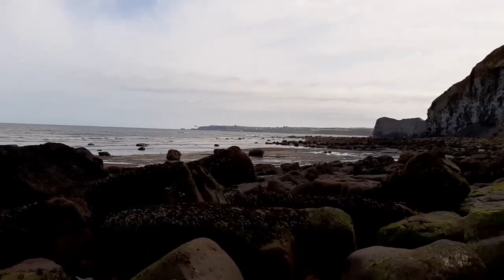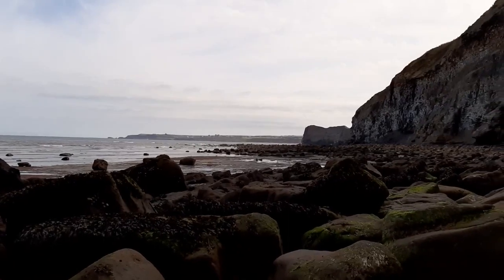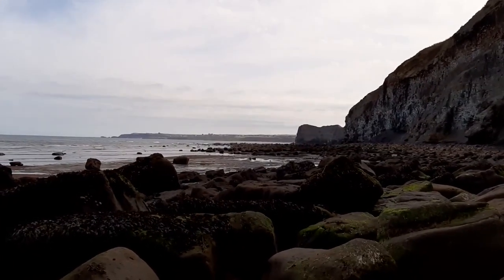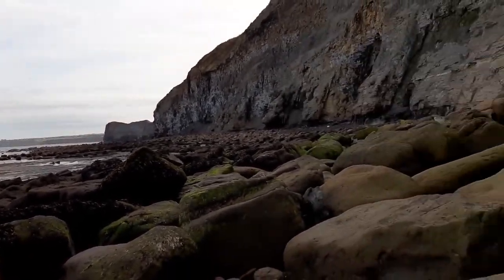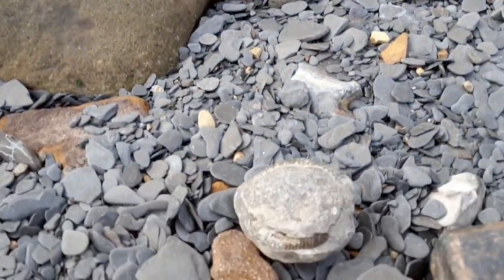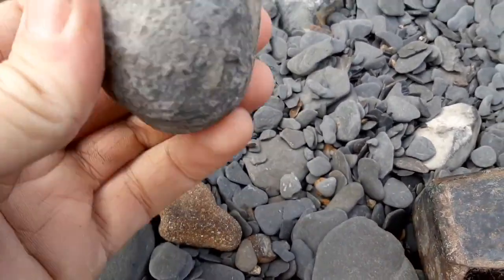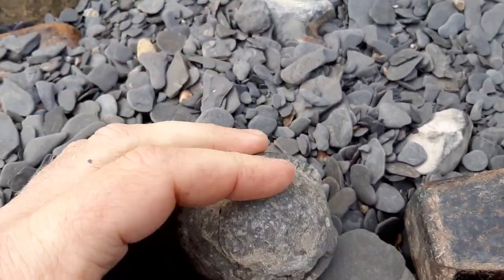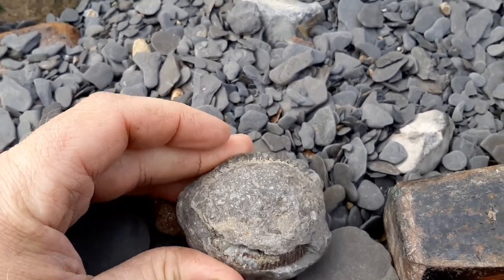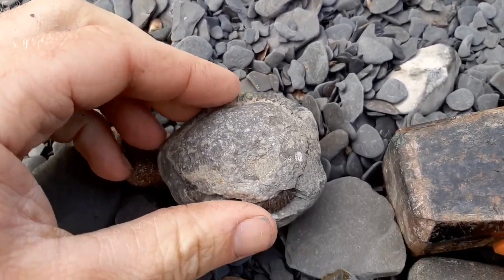I haven't seen too much. Found a few pieces of ammonites and stuff. I've just got a nodule here that I've tapped. They're all quite small. I've tapped it and it looks as though this might be okay. It's cracked and they're all in the right places.